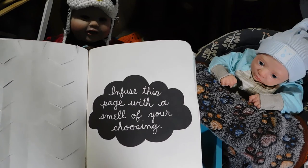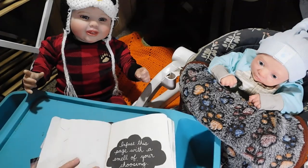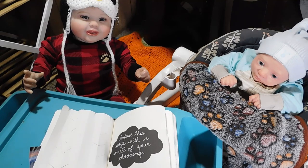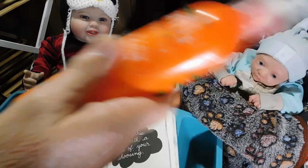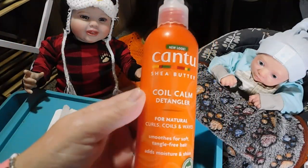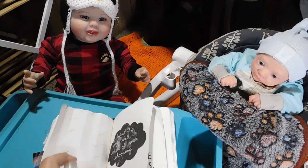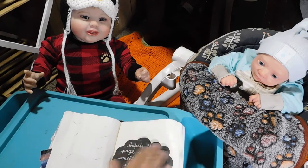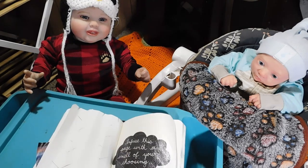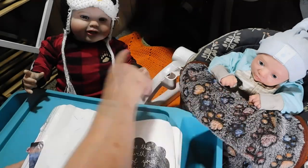Page number 2. Infuse this page with a smell of your choosing. All right. I don't really have a bunch of perfumes or things like that. So I just grabbed my Cantu hair stuff. And it smells really good. It smells like coconuts and summer and stuff like that. So we are just going to spray this on this page. There. We have our page that smells like pineapples and coconut and summertime. What do you think? Was that fun?